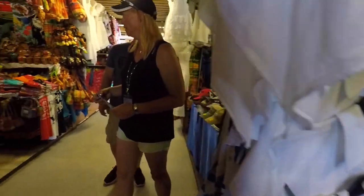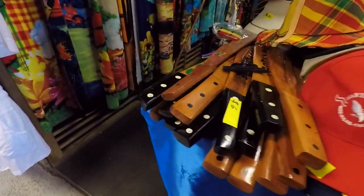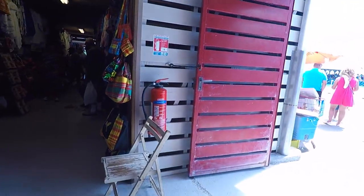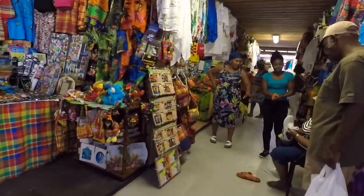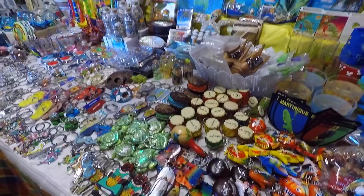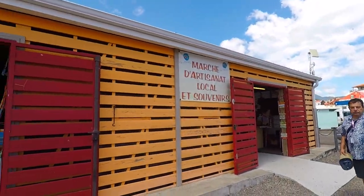I don't know if I like that material. Hats. And wooden machetes. Wooden machetes. More hats. Dresses. Pretty popular thing. Teddy bears. Oh. Maybe through there. Of course, there's another side. Maybe on the way back.